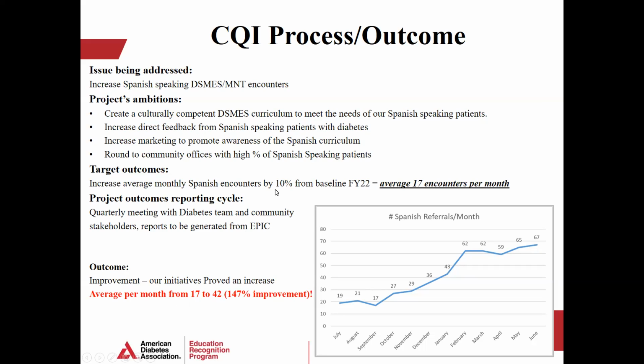We had a goal of increasing encounters by 10%. We actually increased by 147%. This blew away leadership here. It actually helped with our social determinants of health assessment internally. So closed some of the care gaps that we were seeing there as well. We got our participants set up with a lot of other community resources and help that they may not have had access to had they not been referred to our program.